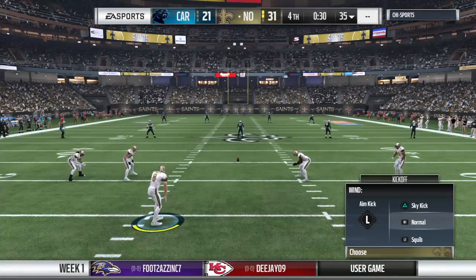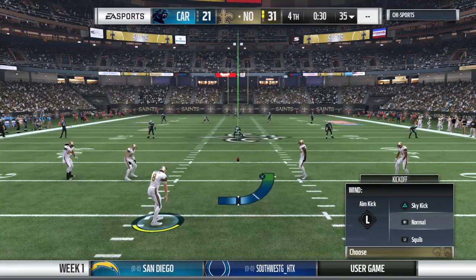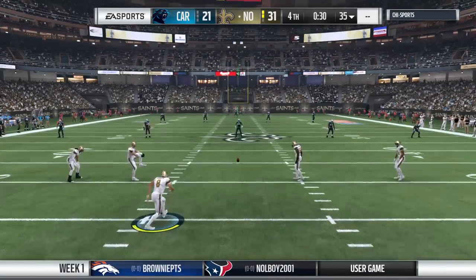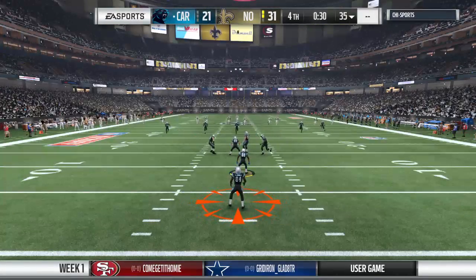So barring something extraordinary, something crazy here in the closing stages, that field goal should just about put this one on ice. Brandon, this will be a great win for them. The better team's going to win this game, no question about it.